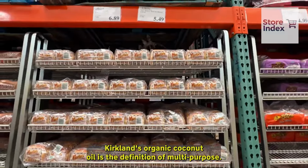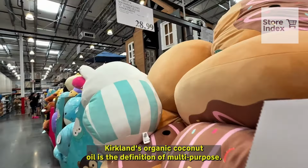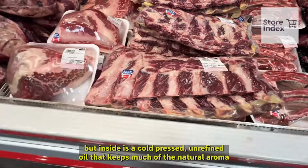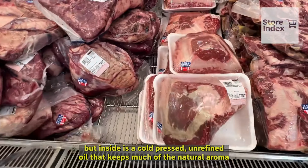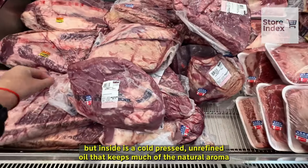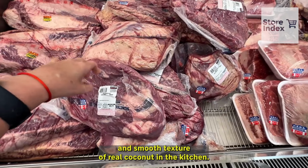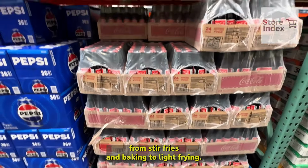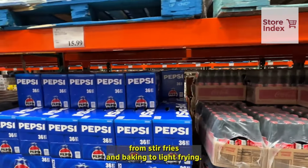Kirkland's organic coconut oil is the definition of multi-purpose. At first, it looks like just another giant jar on the shelf, but inside is a cold-pressed, unrefined oil that keeps much of the natural aroma and smooth texture of real coconut. In the kitchen, it steps in for butter or standard cooking oils in everything from stir-fries and baking to light frying.